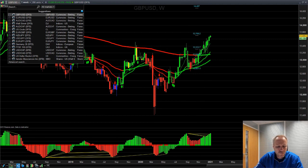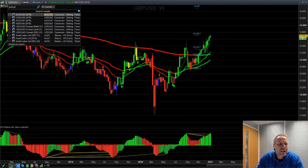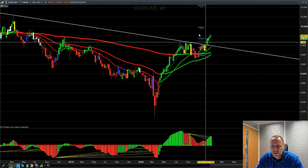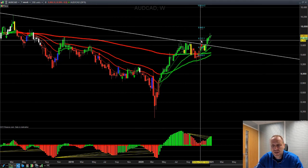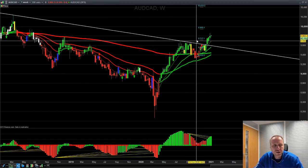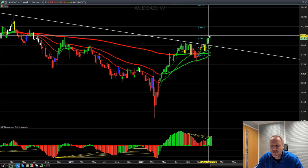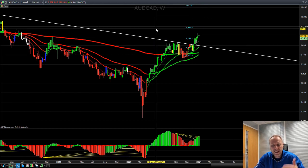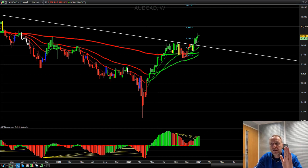Over the last few weeks, we've spoken about Aussie CAD and Aussie Swissy being the strong market, the new strong market. And it's been very much like that, guys. Okay, the Aussie dollar's been really strong. The Aussie CAD here, the buy signal continues to drive high. Next target is 99.49.